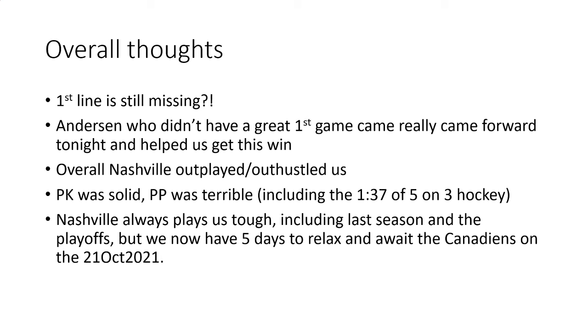I think we looked good in the first, and then we kind of just stopped. It's like last season. Last season, we looked good for a period, and then we just stopped playing. And we kind of had the same thing here. The PK was solid. Like I said, they had 4 power plays, killed them all. The power play was terrible. We did have one good one that maybe could have gotten something, and this is including a minute and 37 on 5-on-3 hockey. If you have that long on 5-on-3, you should score a goal. I mean, you need to score a goal.